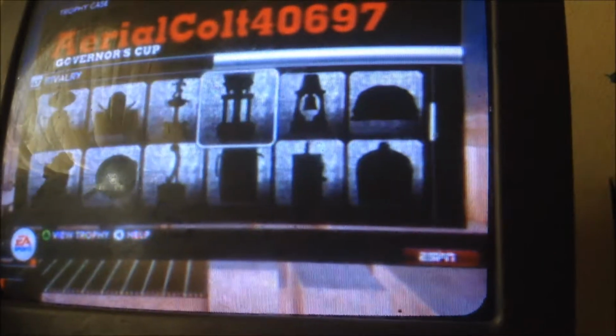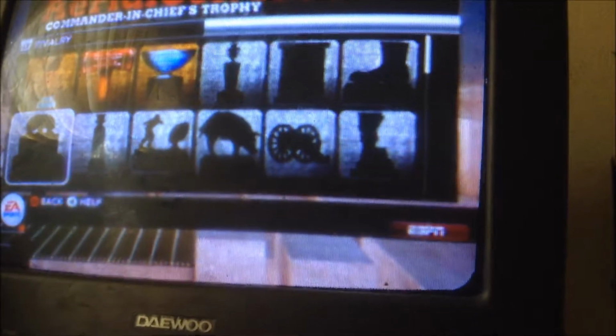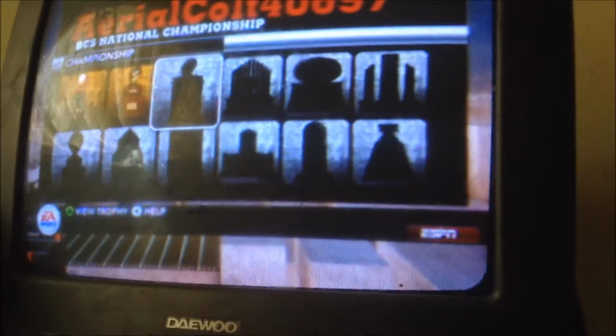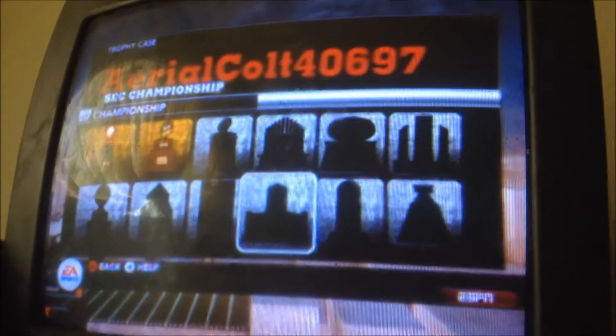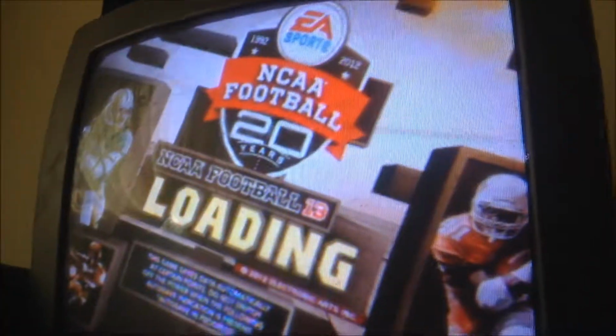And that's going to do it, guys. We still got a lot of trophies left for this one. We still got a lot of trophies to collect. And considering Timmy and them are on the way, we'll be playing more of this game very soon. So, here comes NCAA 13.